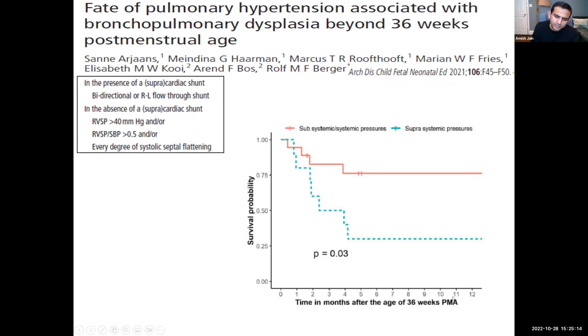And the patient who had suprasystemic pulmonary hypertension at diagnosis had a very high mortality. The patient with subsystemic or systemic, which basically means not suprasystemic, I guess, also had a reasonable mortality, but survived more commonly than the suprasystemic ones. So again, mortality is linked with the severity of PH.